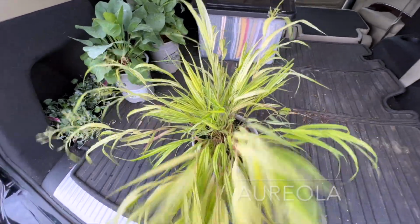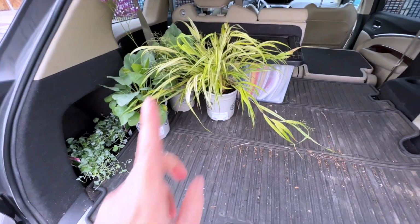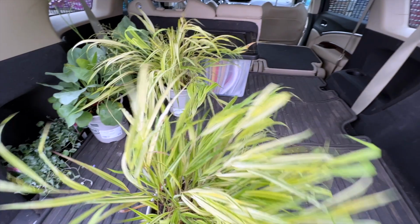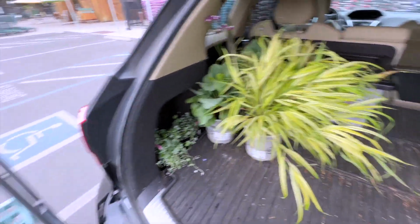Areola variety. It's basically the variegated variety, and I have one of these already in my crepe myrtle garden bed, and I wanted to add 2 more. This was kind of a splurge for me. These are not cheap, but really it's just a couple dollars more than the other ones, so I figured I might as well go for it.